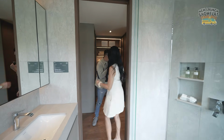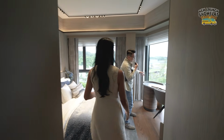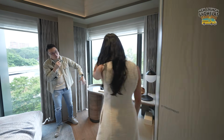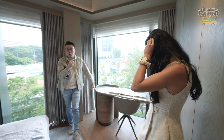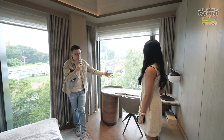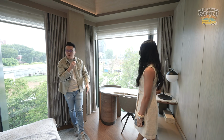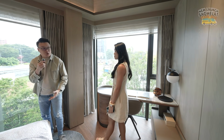Yeah, correct. So of course, because of the shape of it, you basically get this little corner right here. It really opens for your imagination. You want to do a little study area here as well, you can do that. You want to put in a little armchair here, you can do that as well. You want to put a little reading corner here, it's doable. So it's really down to your own imagination of what you want to do.